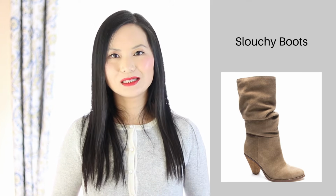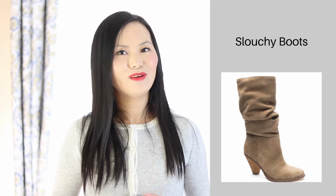Number 3 is the slouchy boots. The slouchy boots are very trendy. You can see them on every influencer, and you see them on celebrities. All the it girls are wearing them, but they are not the best choice if you are petite.